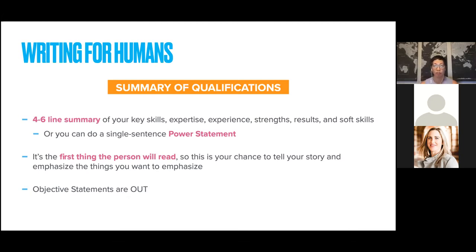And objective statements are out. So don't use these. These are things like seeking a role in marketing where I can develop my skills. They're basically focused on what you as a candidate want, whereas the summary or the power statement focuses on what is important to the company. What qualities, experience, and expertise can you offer the company and how would it benefit them?